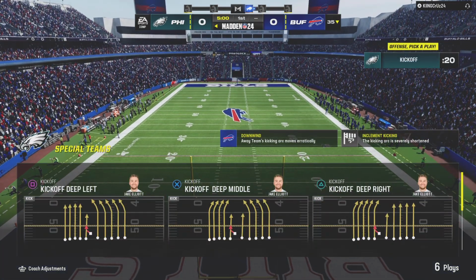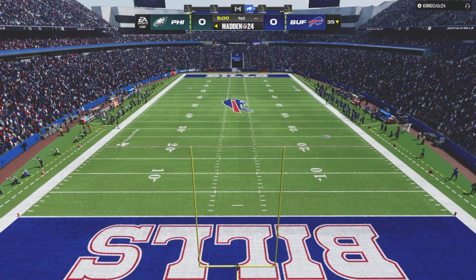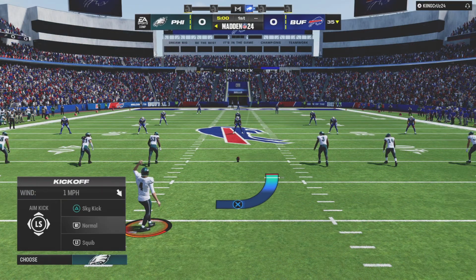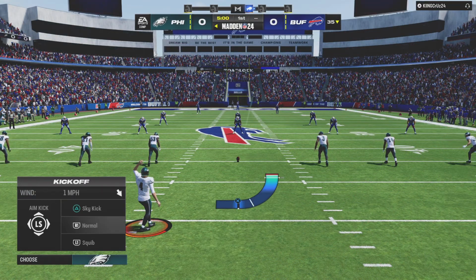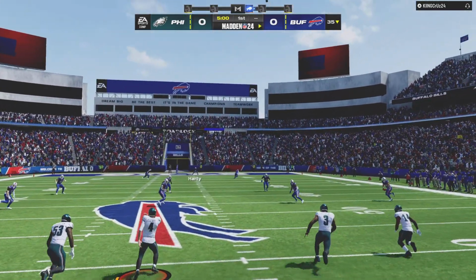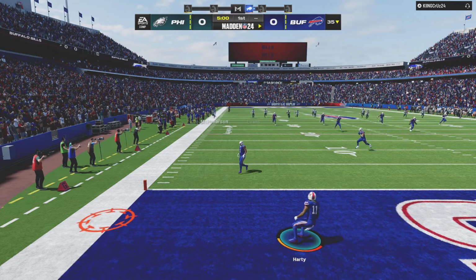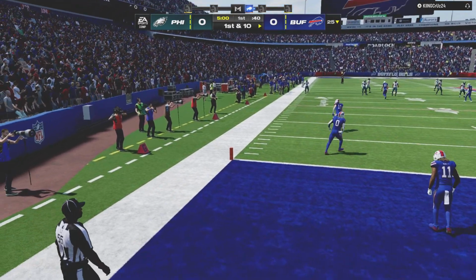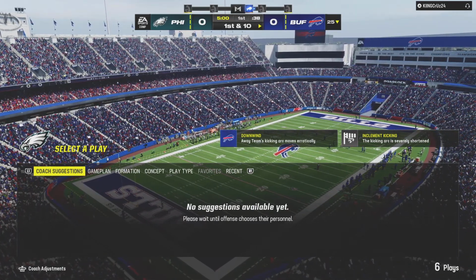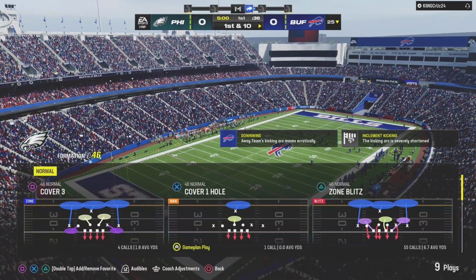Philadelphia Eagles taking on the Buffalo Bills. And we are underway in Buffalo. And a little dangerous there, almost a penalty, but it does get into the end zone before going over the sideline for a touchback.